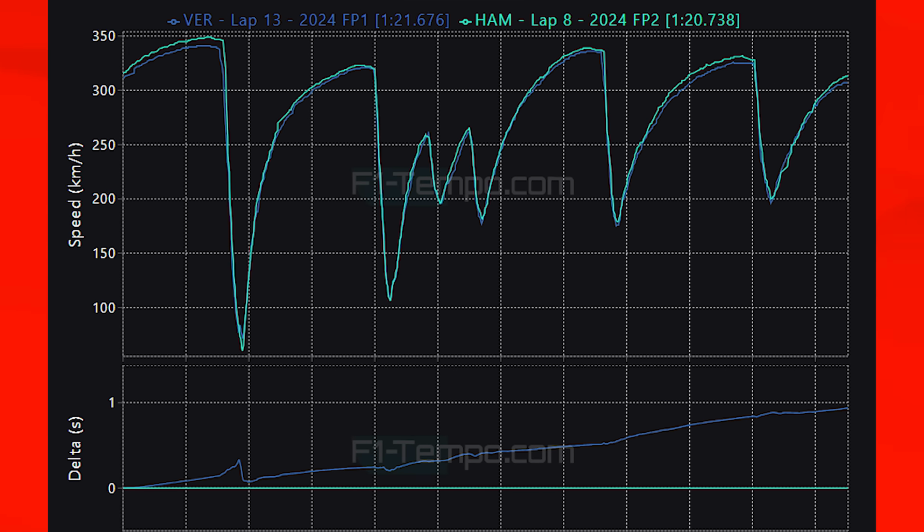In FP1, the fastest driver was Max Verstappen, and let's compare that lap to the lap of Lewis Hamilton from FP2. And when you look at these two laps, you can see the difference the power units have between the two practice sessions. In FP1, Max is clearly running with reduced power, as Max only reaches 339 km per hour heading into the first braking zone.